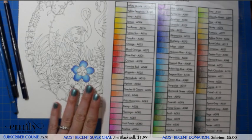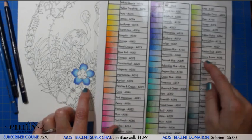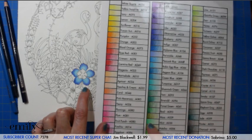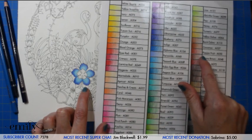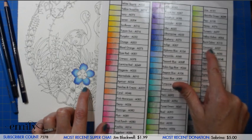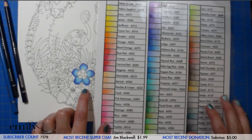Okay, so let's go ahead and use Sienna Brown or... Actually, you know what? Let's try Passion Fruit. That's a new one.